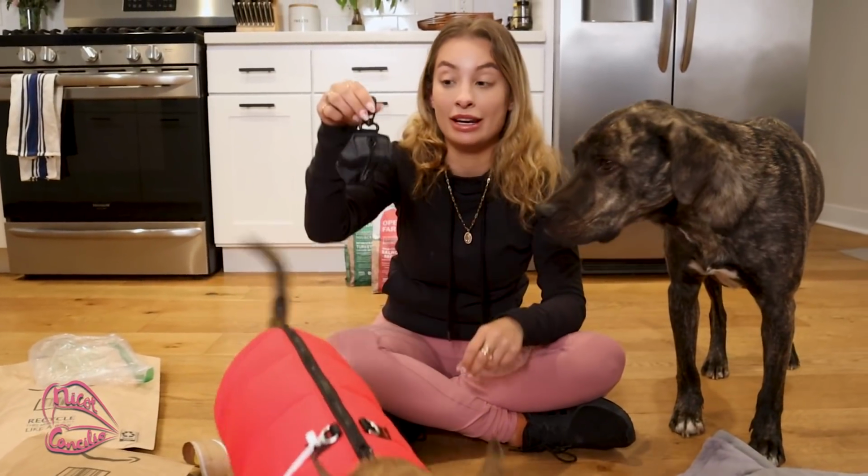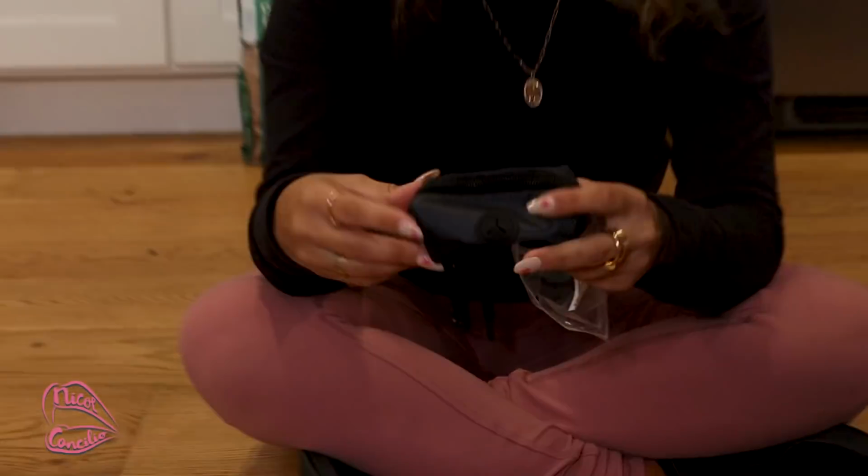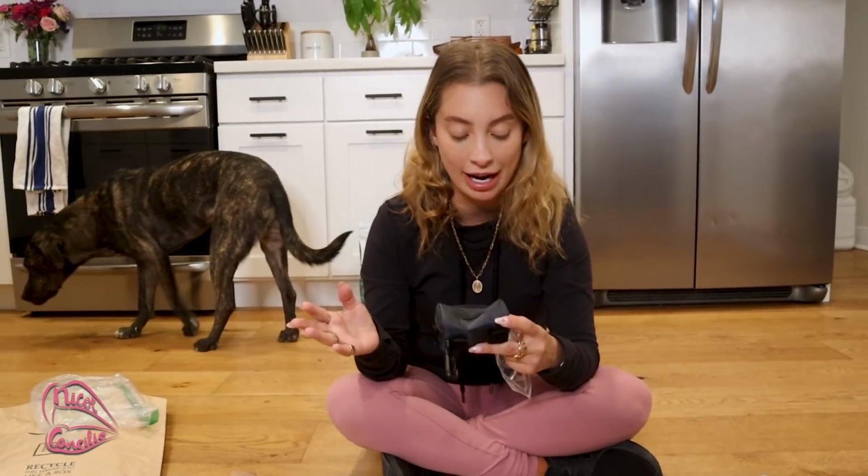Moe's trying to get the poop bag. Or this can actually be Junie's, because it's nice. Ooh. It's a nice one. Look, and you can pull it out the side here. Oh, wow. And again, everything will be linked in my Amazon storefront.